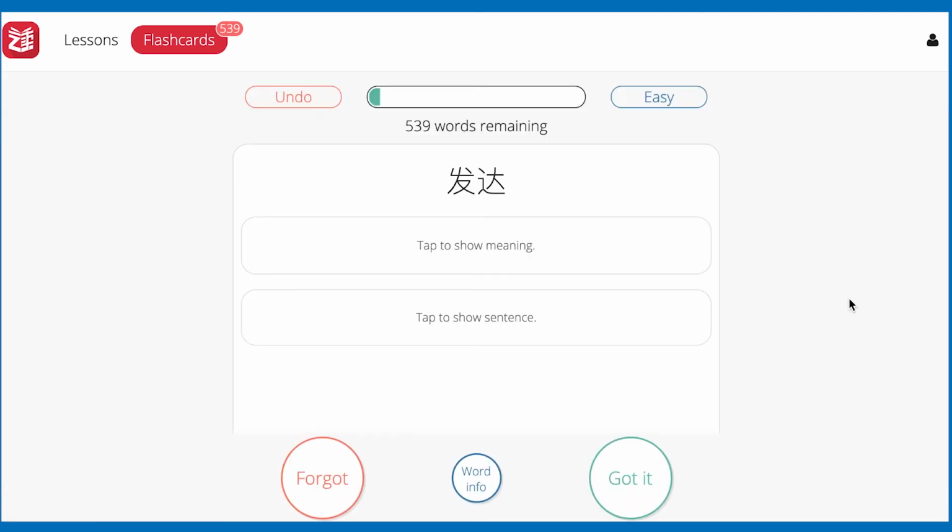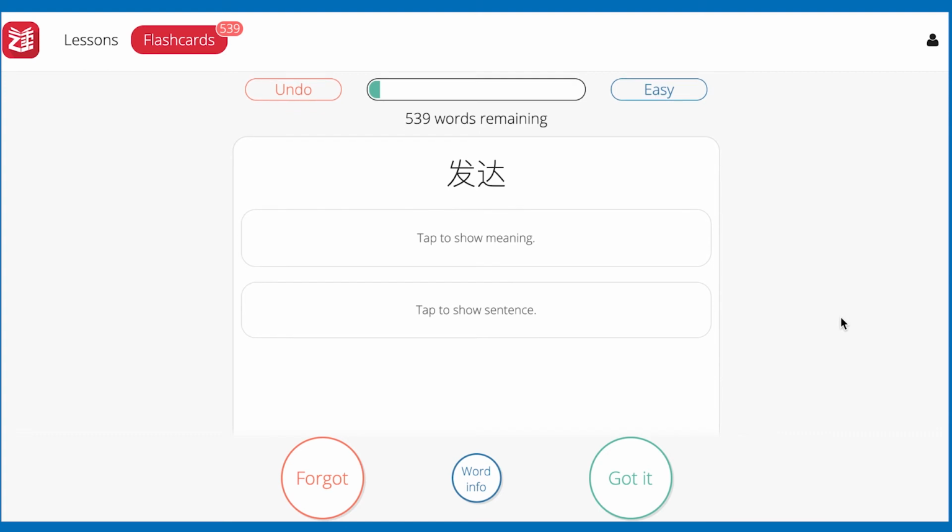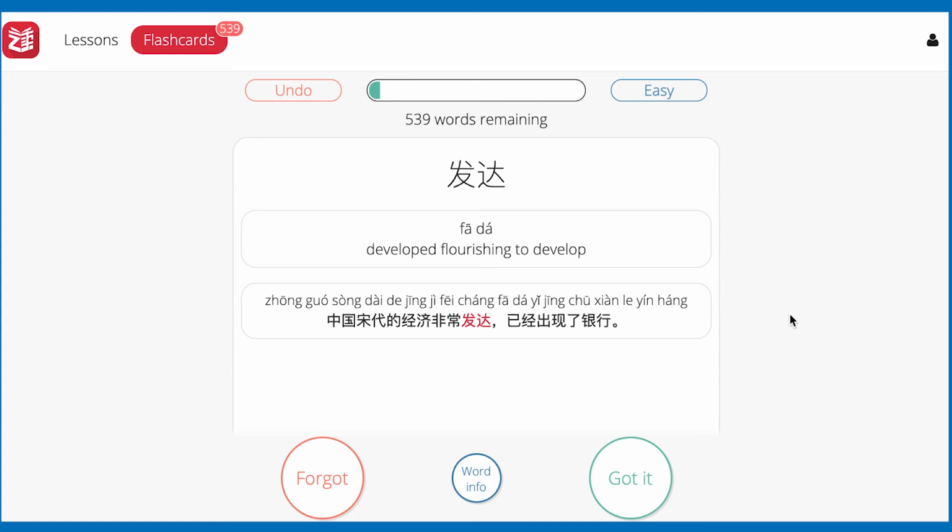So let's start now. So it's basically a flashcard / Tinder sort of system here. So you have the word here, so this is Fada, I believe, which should mean developed or developed country. So we're going to just tap here, and we can see indeed that the word is Fada. I think I got the tone wrong there. So developed or flourishing to develop, and you can actually show an example sentence which is from one of the Do Chinese lessons itself, which is super useful.